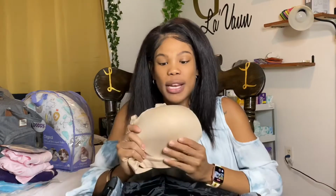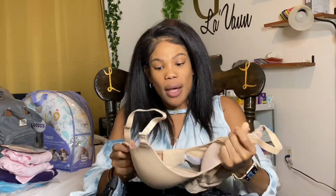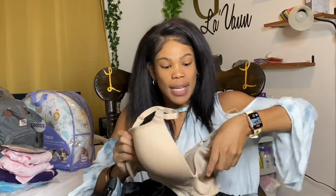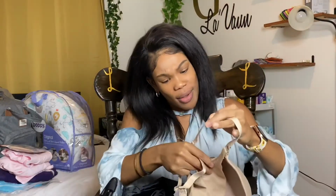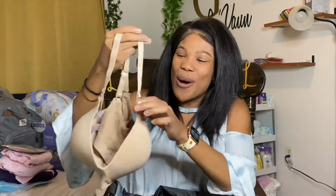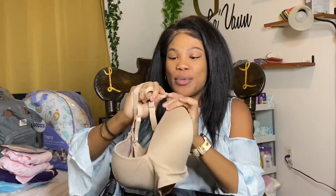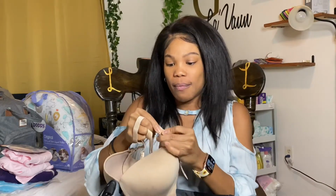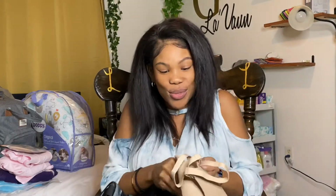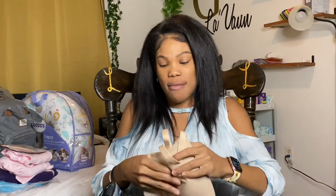I'm gonna bring two nursing bras, but I have one in here right now, and this one I got from Amazon as well. And no, I can't remember. I don't remember. Girl, I got this from Walmart. Okay. So I got these from Walmart, and they have the little clippies here to where you can unclip them. Boom! Feed the baby and clip them back up. And like I said, I'm going to pack two of them just in case. I don't think I'll use two of them, but I have them there if I need them.